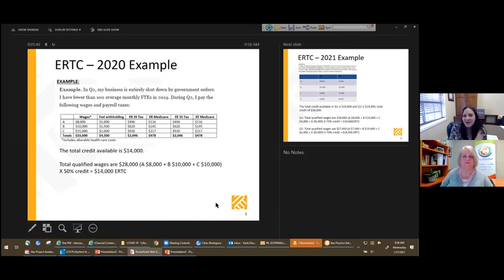Looks great. Yeah. And then just to have the visual, I did a quick example of 2020 and then also 2021. So if you have a business that was shut down due to a government order and they meet the other eligibility criteria, they could have wages paid to 3 employees, the 3 employees are listed there, A, B, and C. We paid $8,000, $10,000, and $15,000. So again, the credit in 2020 was limited to $10,000 in wages per employee.